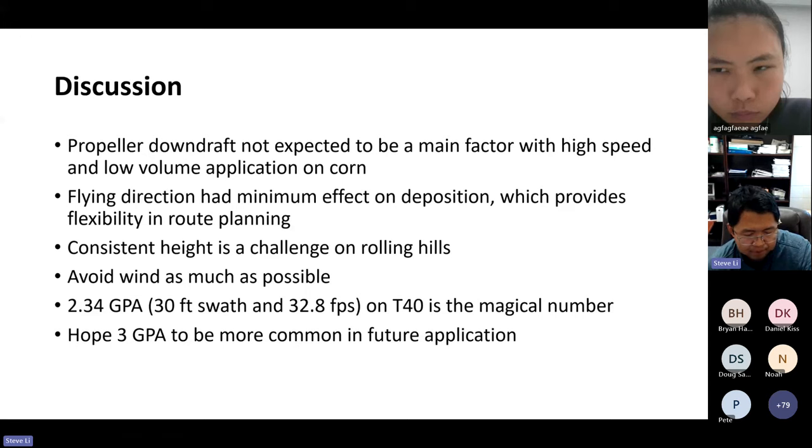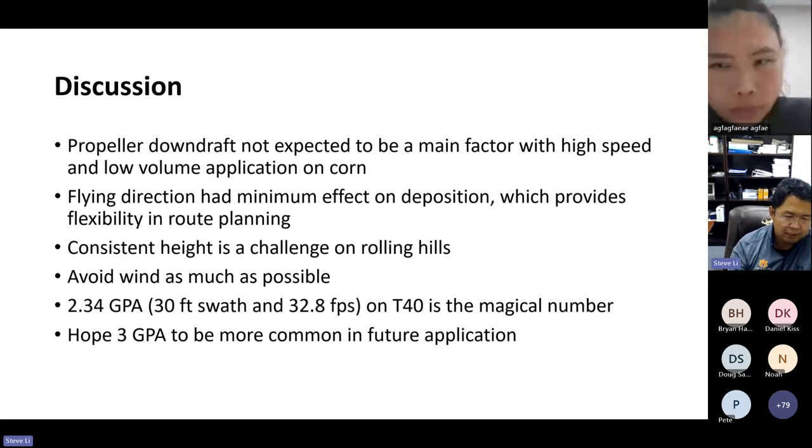And again, I mentioned this number, 2.34 GPA, before on the T40. I mentioned this first in my corn fungicide training back in August. I said if you fly a 30 feet swath at top speed, using 2.34 GPA doesn't necessarily cost you more time to spray out the tank load, although you're spraying 17% more volume across the field. So spraying out that volume doesn't cost you any more time, but it does cost you more time to fly the drone back, refuel the tank, and fly out. So it may still slow you down a little bit.